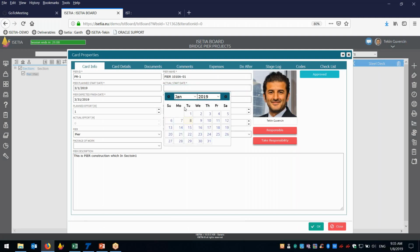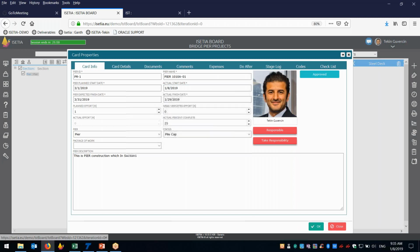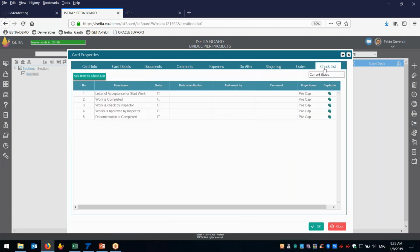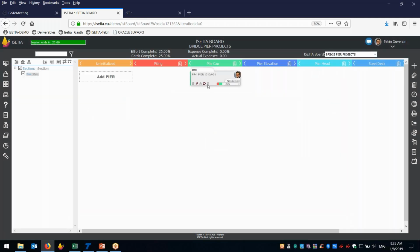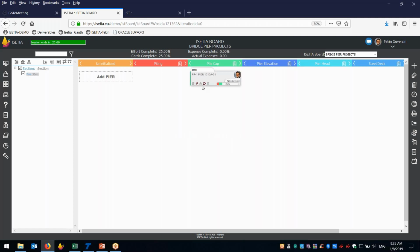I can enter here start dates and finish dates. This is also plan start and plan finish date for the pile works. I can also have another checklist here, for example. That's the point, that's the idea, because if you want to move it, it will not move again because of the checklist. All right, so let me delete this task.